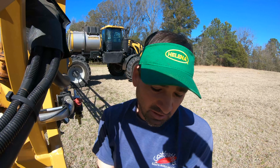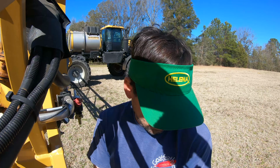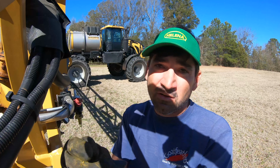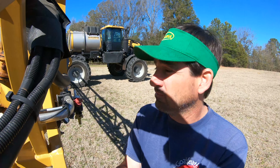Okay, here is the trick that I learned to do. Learned it on my own, but you got a nozzle choked up. What you need is some welding wire. The reason I use welding wire is because it's real stiff, it doesn't bend real easy, and we use .035 welding wire. It fits perfect.